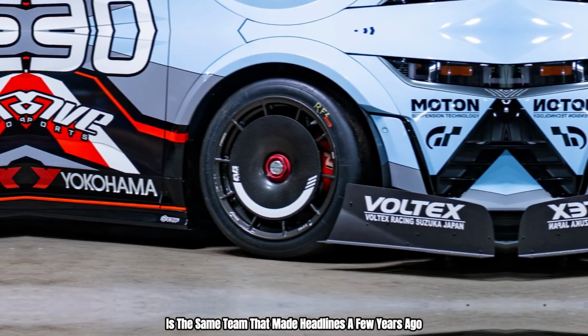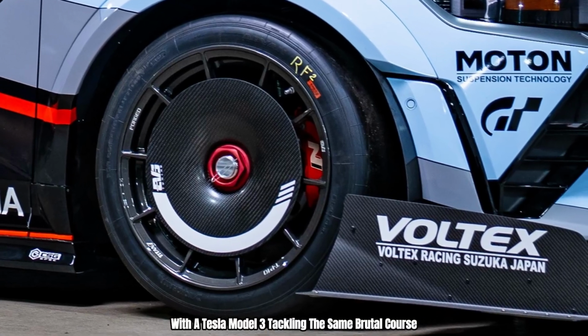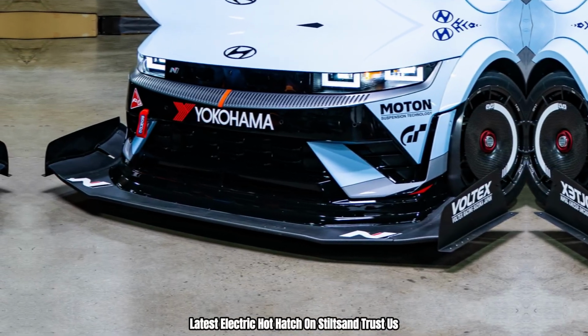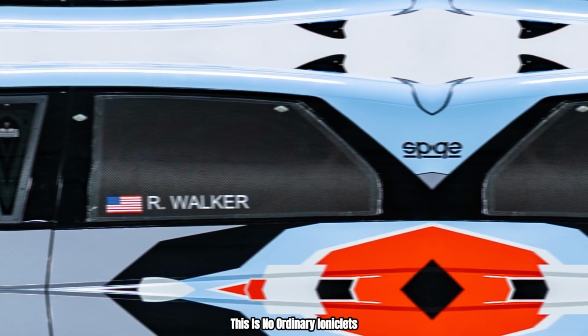It's the same team that made headlines a few years ago with a Tesla Model 3 tackling the same brutal course, but now they've traded it in for Hyundai's latest electric hot hatch on stilts. And trust us, this is no ordinary Ioniq.